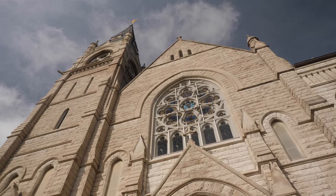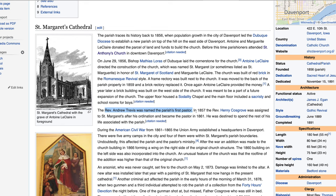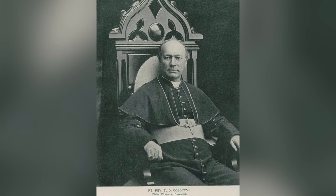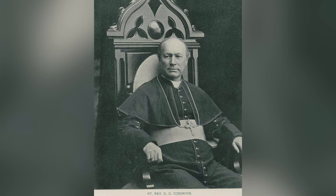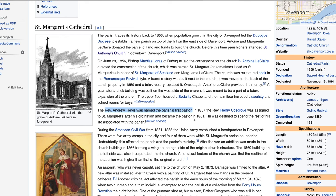Reverend Andrew Trevis was named the parish's first pastor in 1857. Reverend Henry Cosgrove was assigned to St. Margaret's after his ordination and became the pastor in 1861. He was destined to spend the rest of his life associated with the parish.